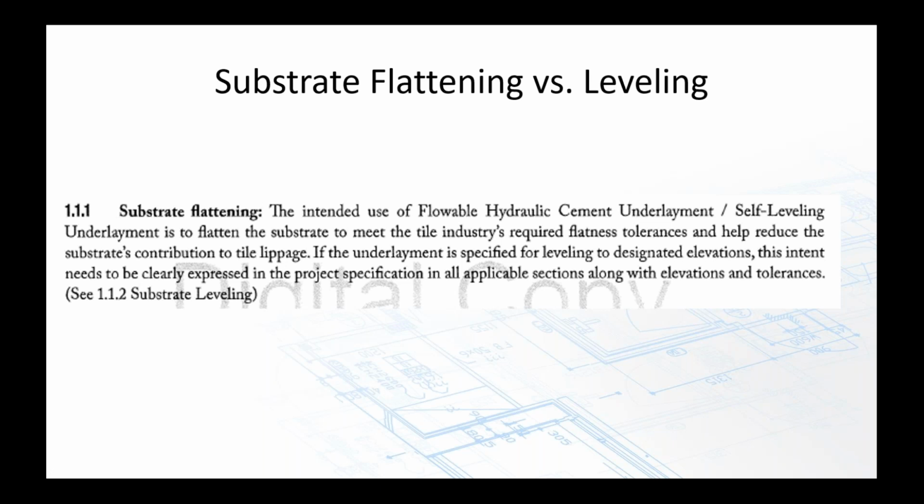So here within the installation standard, it is spelled out, right at the beginning. Substrate flattening, and then we will also talk about substrate leveling. So substrate flattening: the intended use of flowable hydraulic cement underlayment, self-leveling underlayment, is to flatten the substrate to meet the tile industry's required flatness tolerances and help reduce the substrate's contribution to tile lippage. If the underlayment is specified for leveling to designated elevations, this intent needs to be clearly expressed in the project specification in all applicable sections along with elevations and tolerances.